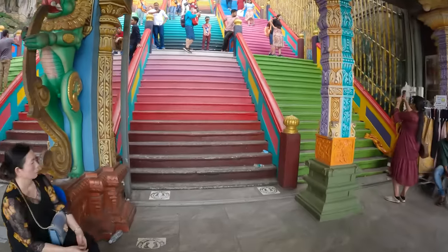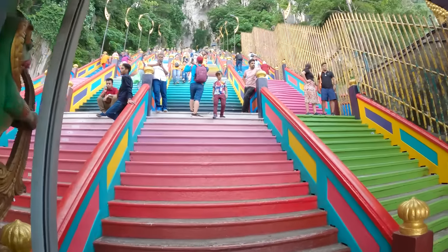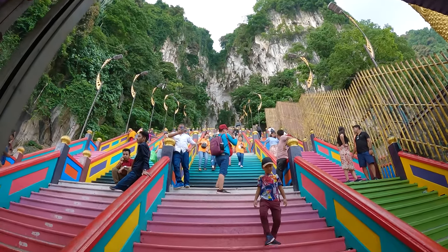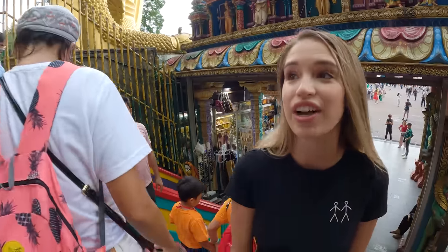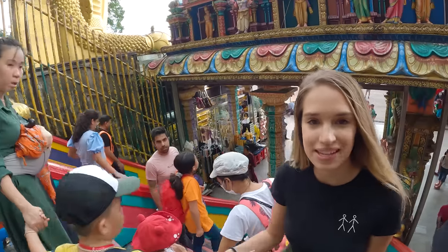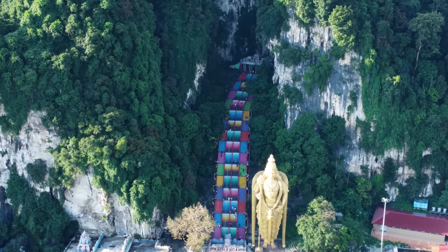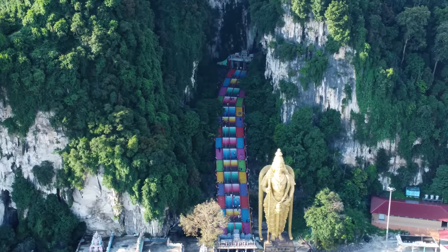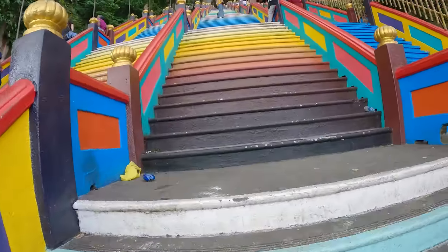I read online that the stairs have actually been painted rainbow colors in recent years just to represent the diversity and culture that's within Malaysia. But I think that's what actually makes this place so popular, because these colorful stairs really make a great backdrop for those Instagram photos. I think we have now only walked a few stairs and so far no monkeys.